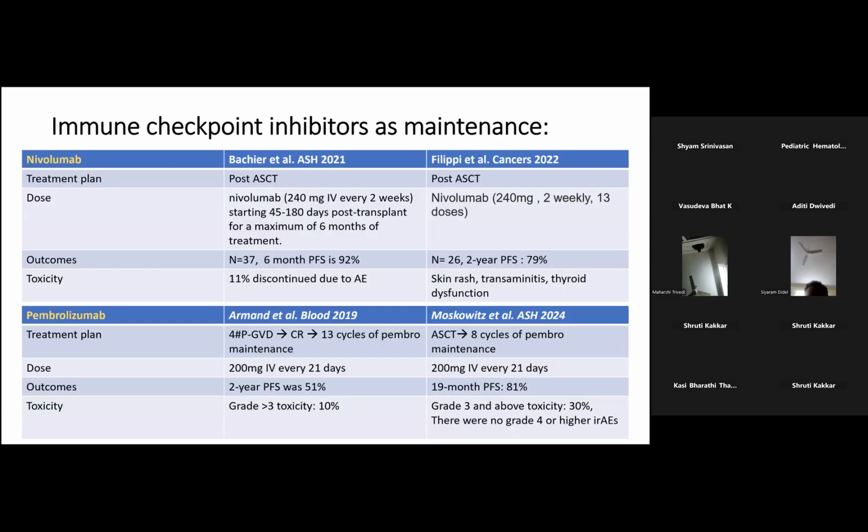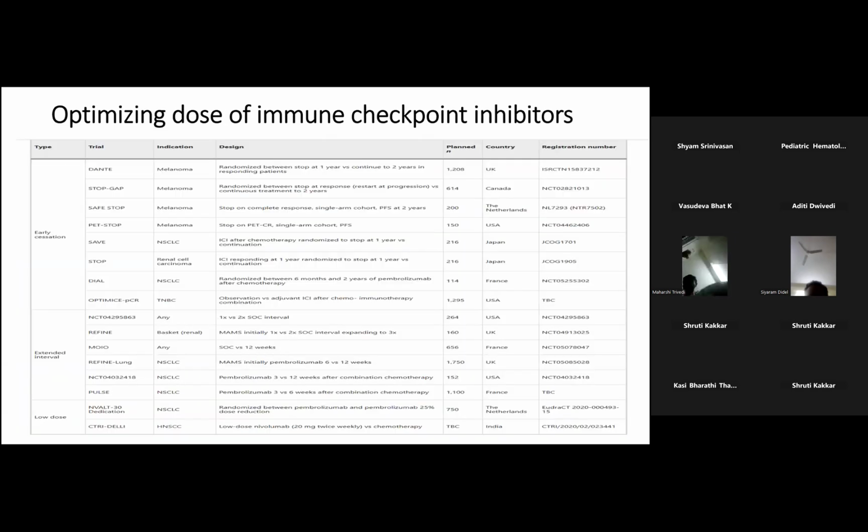This was probably slightly less than what the Athira study showed. Again, there are more and more studies which have explored these drugs, especially immune checkpoint inhibitors, let it be nivolumab and pembrolizumab, as maintenance therapy. And these studies were not as stringent as the Athira study, and they allowed previous immunotherapy or brentuximab to be given at the time point of salvage. So that is that about immunotherapy as maintenance.